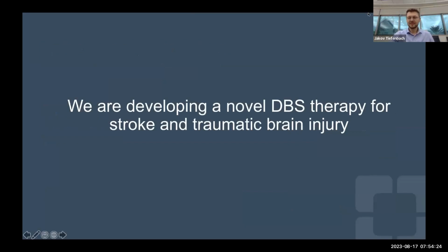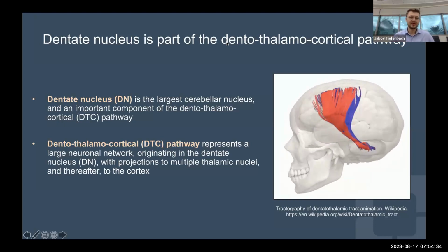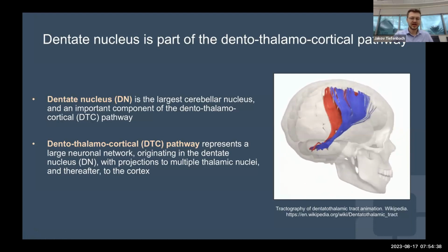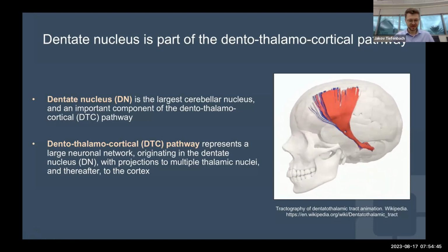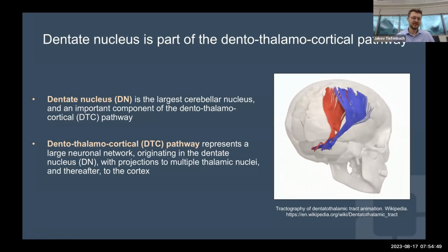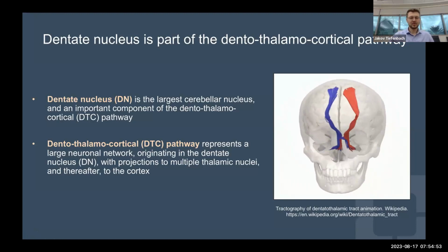So our lab is developing a novel DBS therapy for stroke and traumatic brain injury. To tell you more about this therapy, I first need to tell you about the dentate nucleus. The dentate nucleus is the largest cerebellar nucleus and an important component of the dentatothalamocortical pathway. The dentatothalamocortical pathway that you can see on the right represents a large neuronal network originating in the dentate with projections to multiple thalamic nuclei and from there to the cortex.